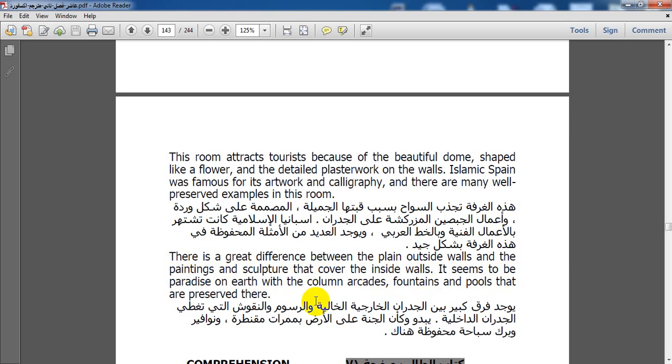It seems to be paradise on earth, with the column arcades, fountains and walls that are preserved there.